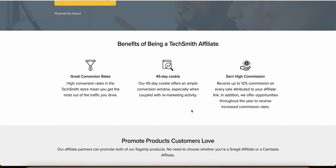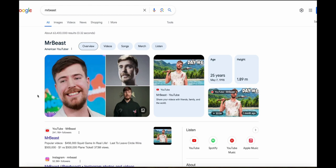So if someone signs up using your link, then for their entire life, if they ever spend any money with this company, you will get up to 12% of that. And even though 12% is not a high commission rate, there's lots of software and programs paying like 40-50% commission, but because they have a high conversion rate, you can actually make more money than certain affiliate programs that pay much higher commissions.